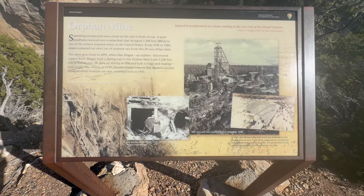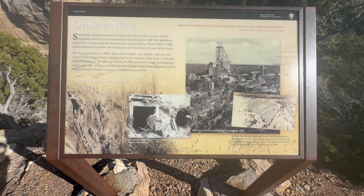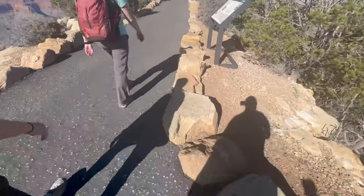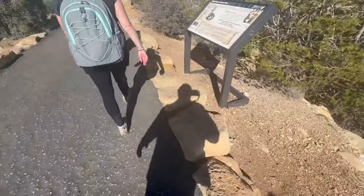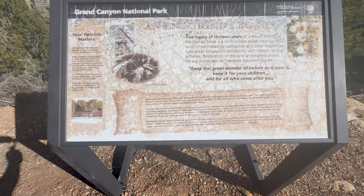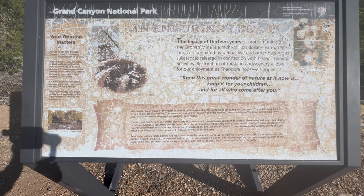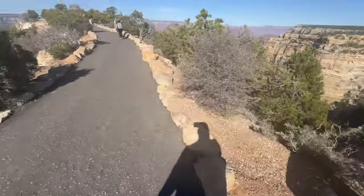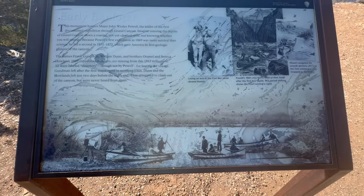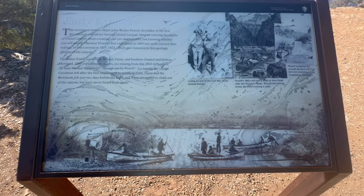Here's some more information for you to take in. I'll hold it here for a second. You can pause it if you want to read it. Another one here. This one might be a little tougher to read. It's worn by the sun. All right. There's a little more reading for you. Again, if you want to take a look at it, go ahead and pause it.